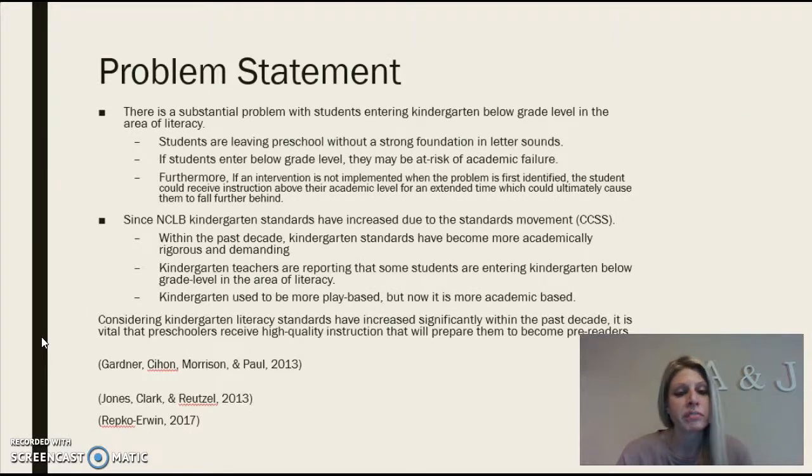Problem statement. Since No Child Left Behind, kindergarten standards have increased due to the standards movement of Common Core. Within the past decade, kindergarten standards have gotten more academically rigorous and demanding. Kindergarten used to be more play-based, and now it's more academic-based.